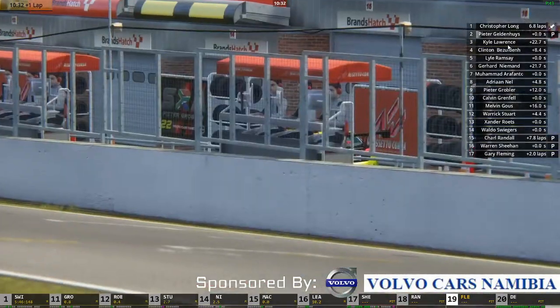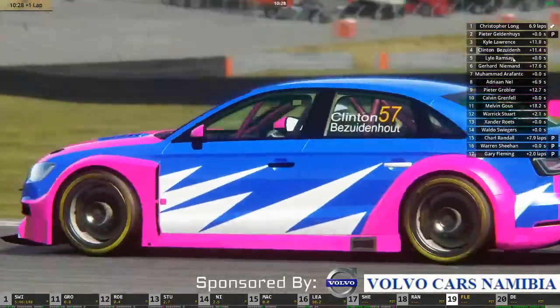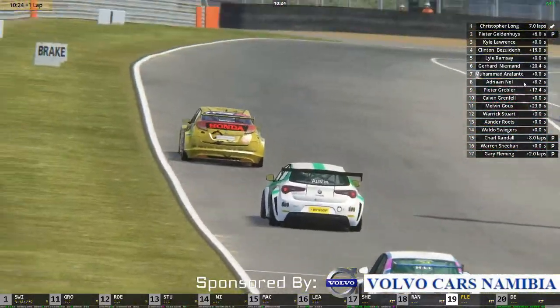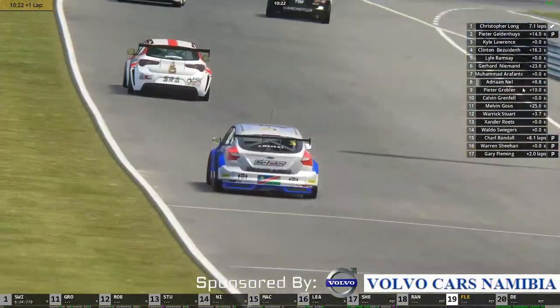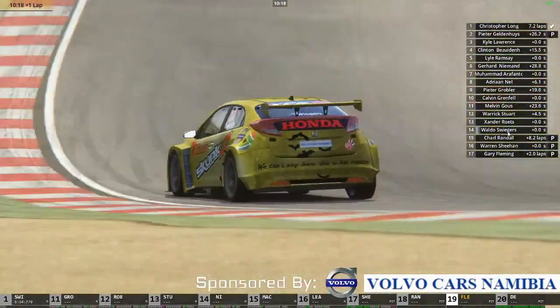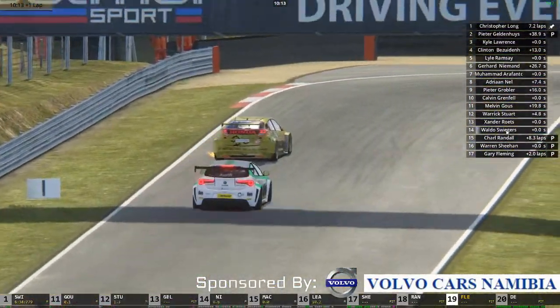Well, we know that it's the gold-colored car that's at the front of the pack. Let's see if we can try and pick up with that. You see that our leaderboard is incorrect. As Frankie said, let's work with what we've got. So that Honda out front, that is the man that we're looking for. Could that be? Yes. All right. So Waldo Swiggers is definitely the man that is up front.